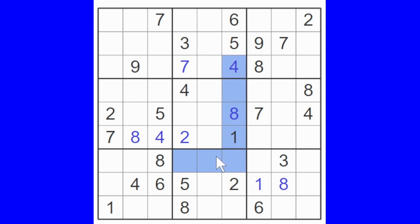This 4 now blocks here, and this 4 blocks here. So one of these is a 4, and therefore this cannot be a 2, 4 anymore. It must be a 2, and this must be a 4. And that makes a 4 out of this square. And this is now a 4.